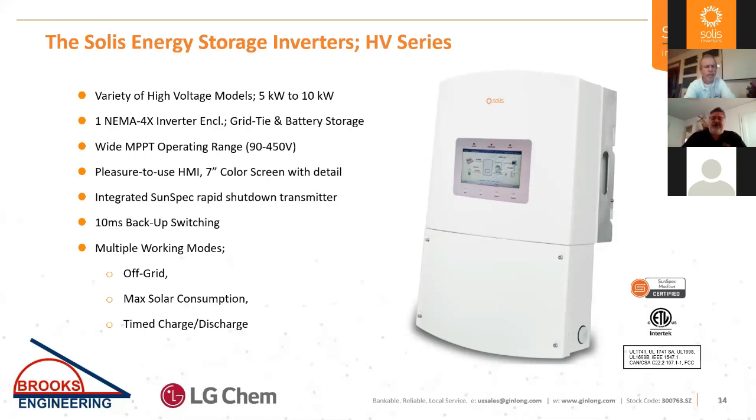Solis is offering here in the United States a wide variety of them, from 5K all the way up to 10K. That gives you the opportunity to really put in very small PV systems and very large. This wide MPPT, which is featured across many of our inverter lines, 90 volts it'll operate, so you can do 4 panel systems, and literally a 1.5K array if you wanted to.